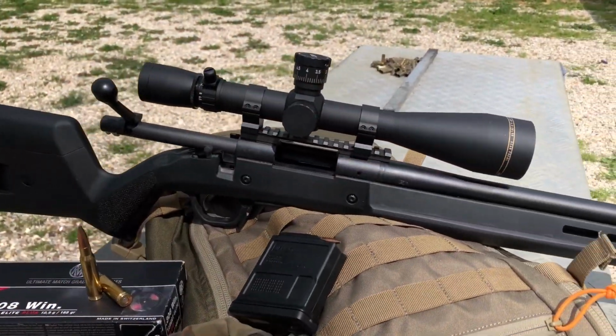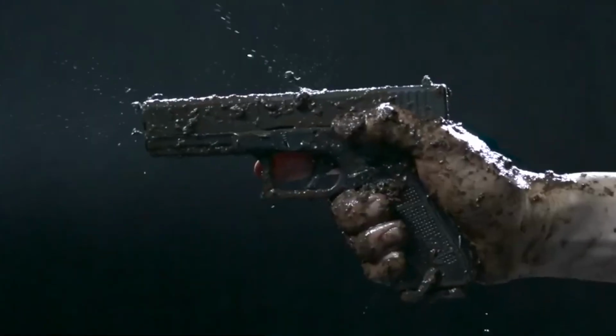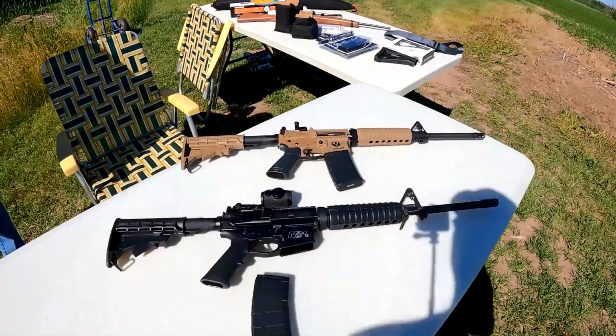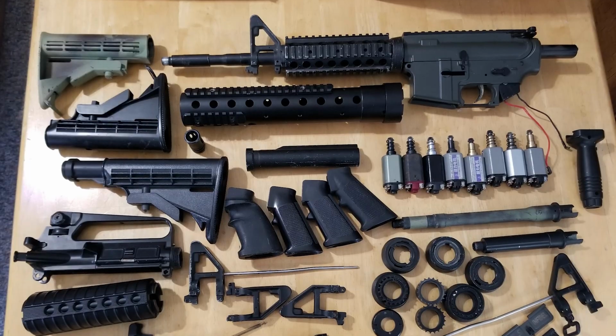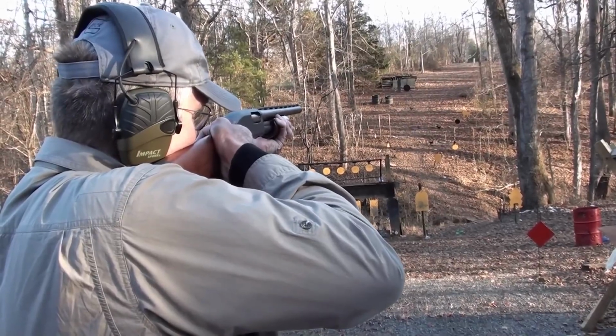These firearms aren't just for show, though. They actually work. Glocks ignore mud. Mossbergs survive the trenches. AR-15s digest cheap ammo like it's breakfast. They adapt. Swap a P320's frame in your garage. Trick out an AR-15 with Amazon parts. Convert a 10/22 into a space gun plinker.